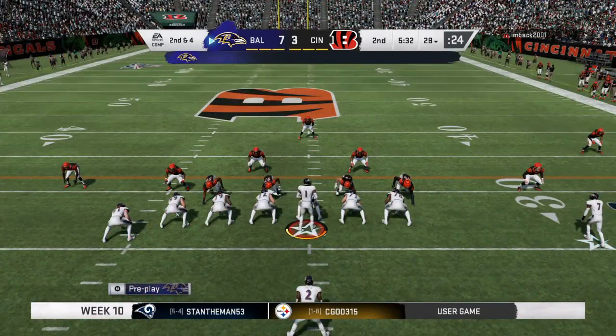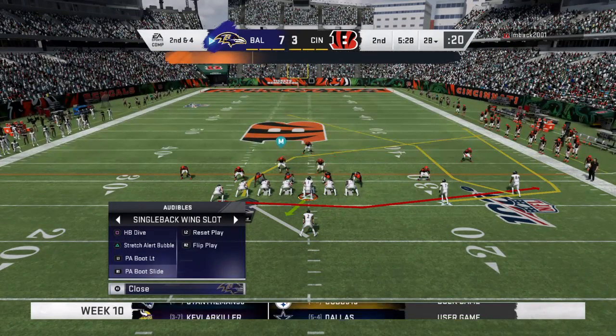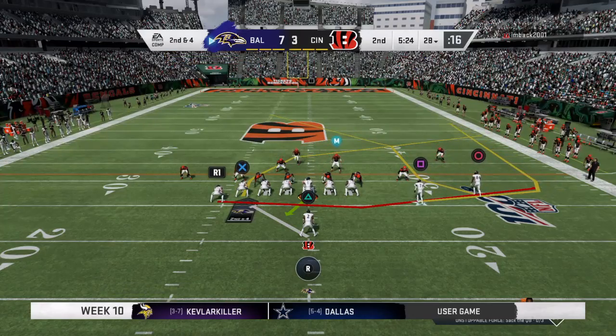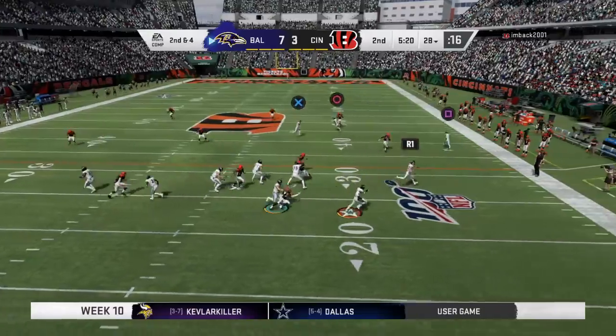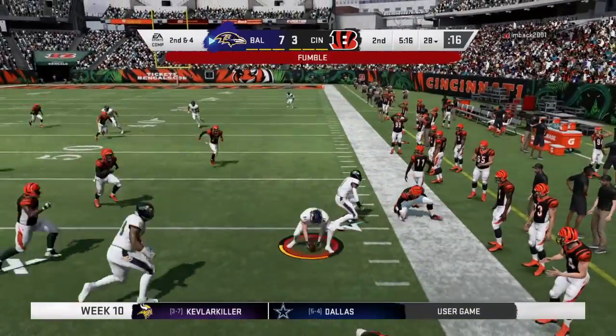6 yards was the pickup on the last completion, so here's 2nd and 4. Check 13. Check 36. They go play action with Jackson. Flushed out right. And I think the ball's out.